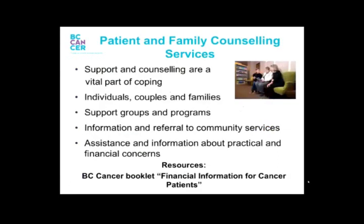Patient and family counseling services are available at each of the cancer centers. Support and counseling are a vital part of coping during cancer treatment. These services are available to individuals, couples, and families. Our patient and family counseling department can connect you with support groups and programs, as well as provide information and referral to community services. They can also provide assistance and information about practical and financial concerns.